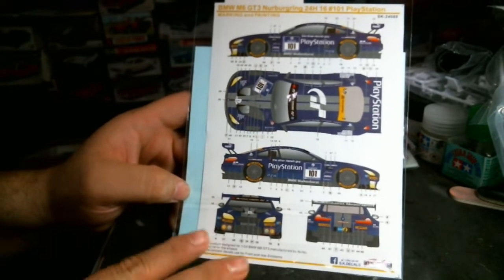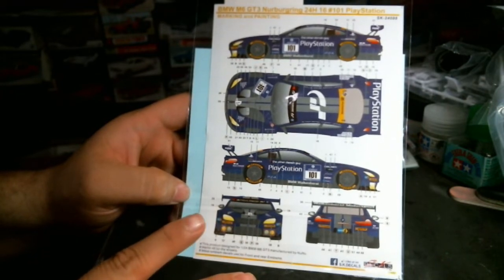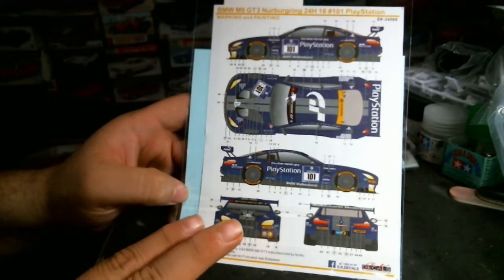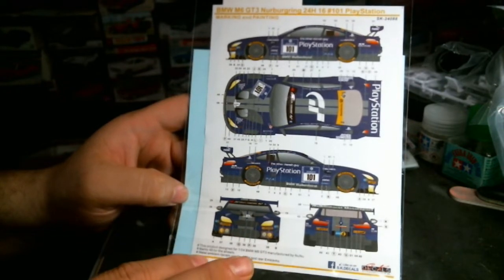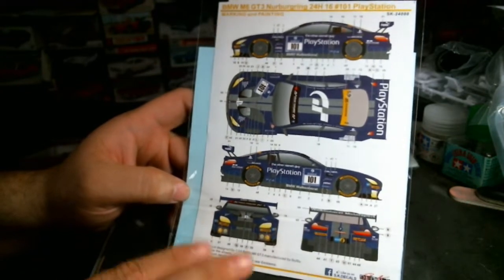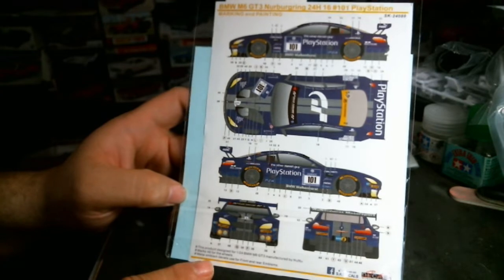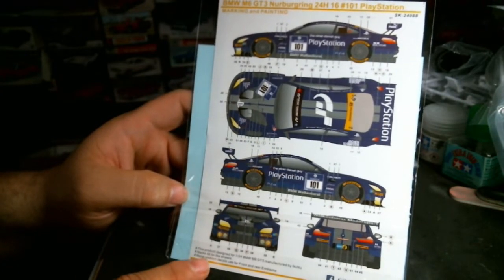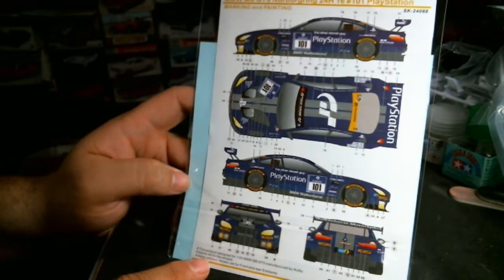This is the 2016 24 Hours of Nürburgring car. It is the best finishing car as far as the big race goes. This PlayStation livery was also in the 2016 VLN series, ran the 2017, 2018, and 2019 24 Hours of Nürburgring. It also ran in the 2017, 2018, and 2019 VLN series. This PlayStation livery has been a mainstay of the Nürburgring, really, for Walking Horse Motorsports.